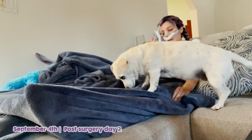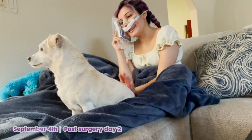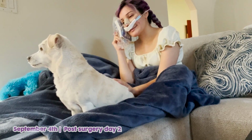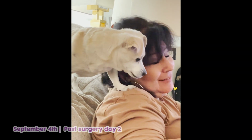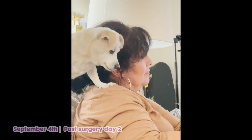And then here comes Miss Eva, my beautiful little rescue. She definitely knew I felt like crap and stayed by me. You're not a parrot. And by my mom. Basically anywhere she could get treats.